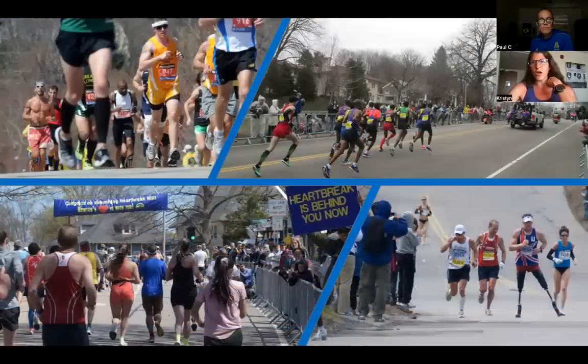This is several pictures of Heartbreak Hill. There's a lot of support through all of the Newton Hills. And really, I recommend using the crowds to help you here. They're there specifically because they know this section is hard. So use all of the support that you can get.